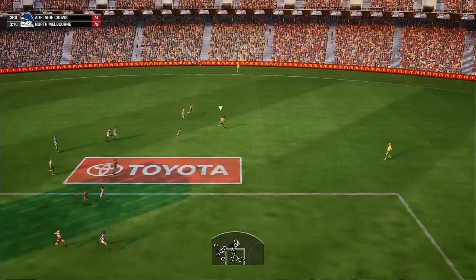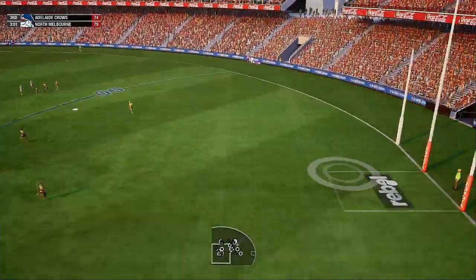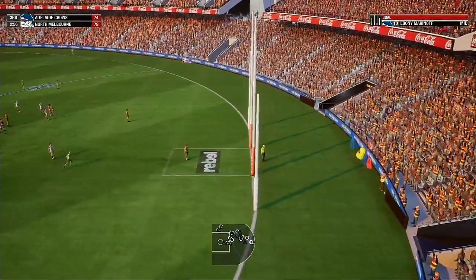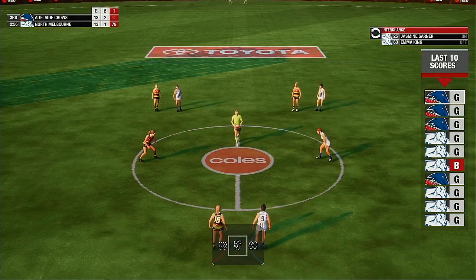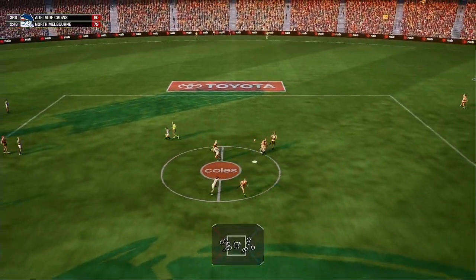Punches it clear. Makes it somebody else's problem. Fourth has a teammate on the move. They can link up now. She's having a big game. Mariner links with a teammate who can run. Drop punt straight through the middle. She celebrates hard after that. Adelaide have kicked the last three goals. They've hit the front.